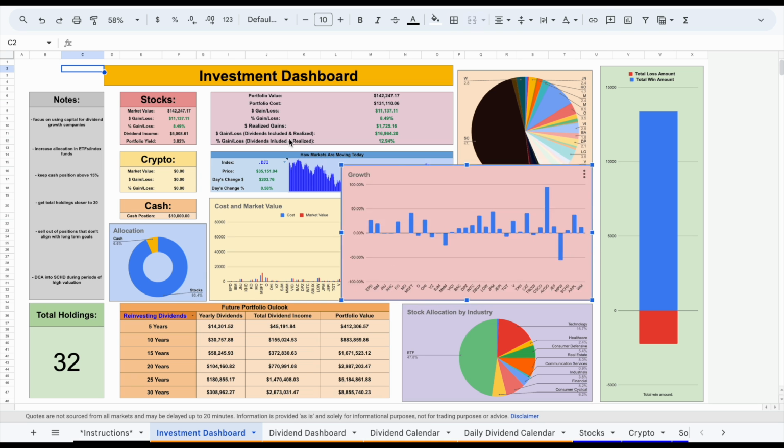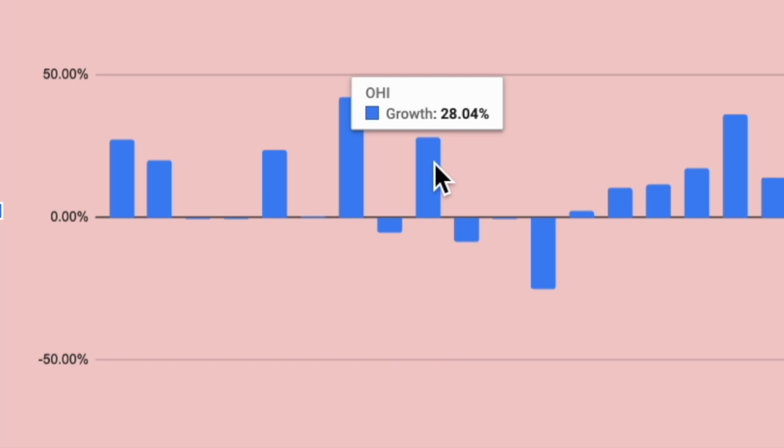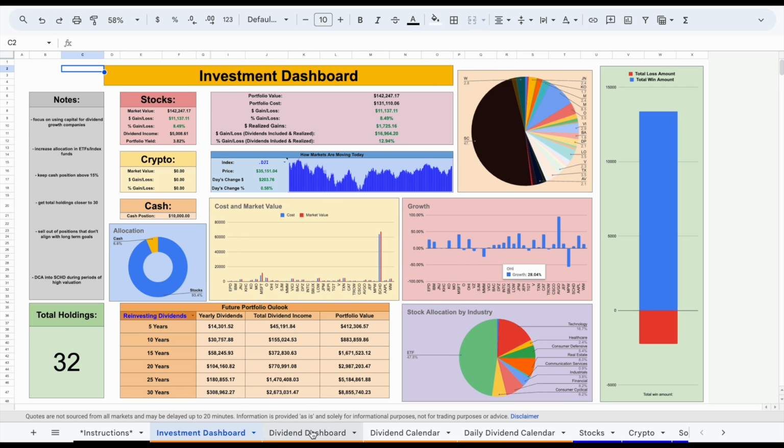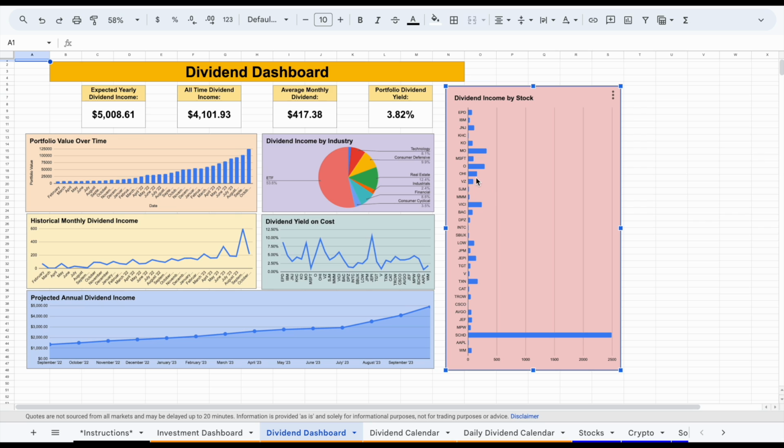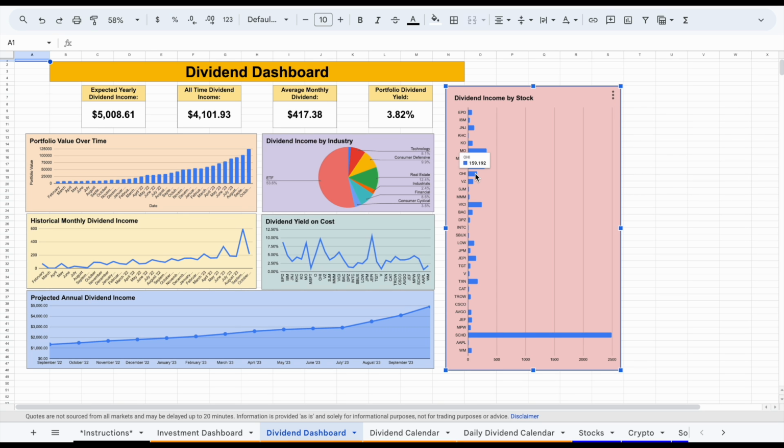If we jump over to my do-it-yourself investor toolkit, I'll blow up my growth chart and you can actually see this is a position I've seen decent gains from. I'm up around 28% on this position. And if we jump over to my dividend dashboard, right over here, we can see I'm currently generating around $160 a year in annual dividend income from my position in OHI.